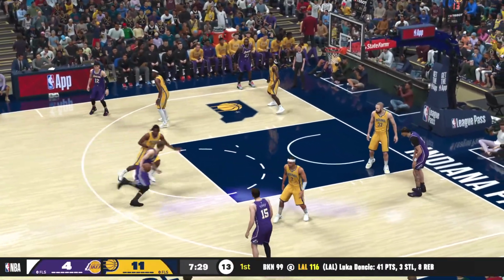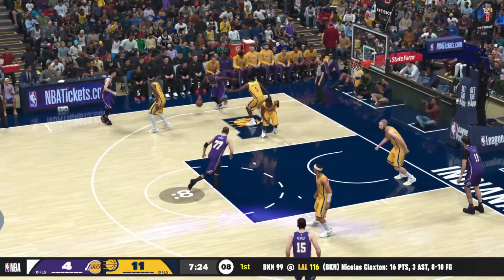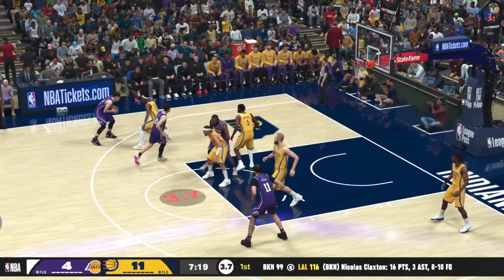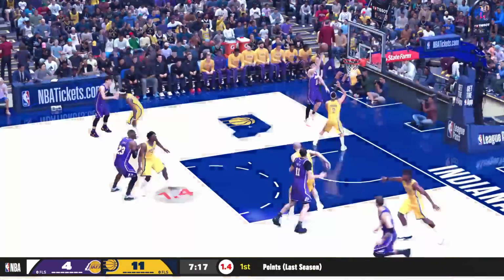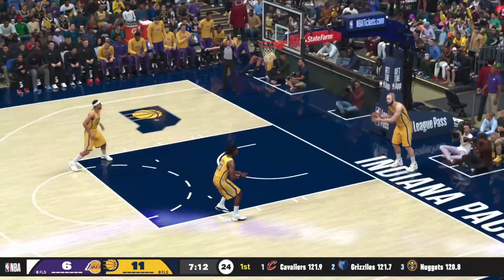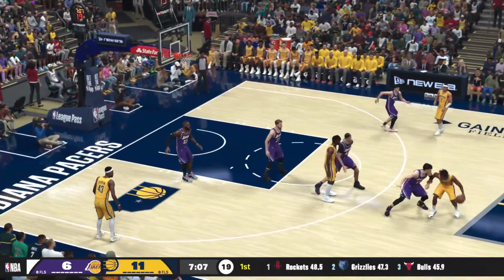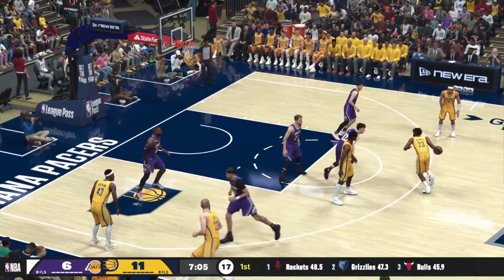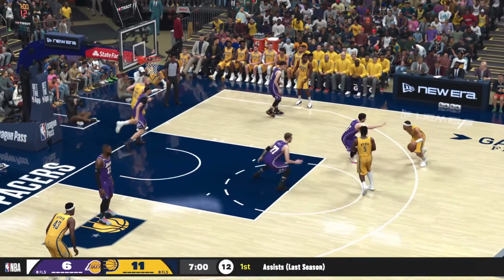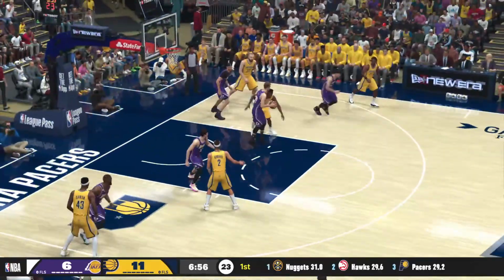LaRavia passes to Doncic. Back to LaRavia. Here's James on the wing. LaRavia outside. The Lakers got to get one up. Late clock. That one falls. You know, Reeves is such a crafty and clever player. He's so good at finding ways to score inside. Outside Nesmith. Pass to Nembhard. Down low. It's stolen by Doncic.